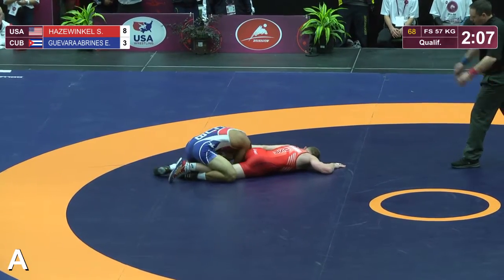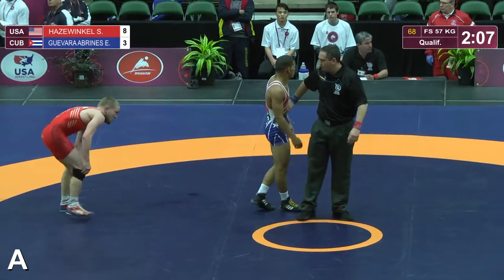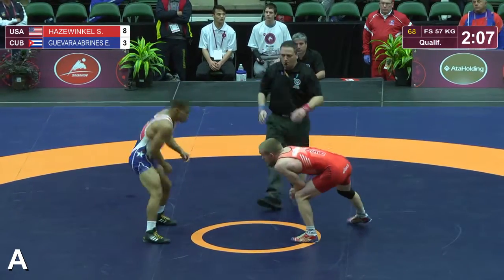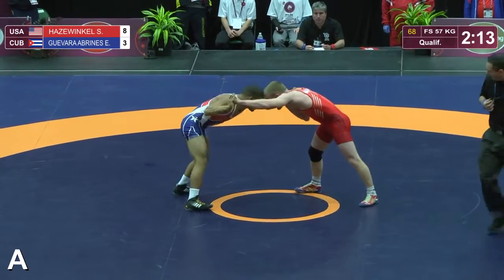It looks like the official probably decided that it was a more defendable position. So we're going back to the center. It's 8-3 in favor of Sam Hayeswinkle from the United States against Abrines from Cuba. Light contact there.